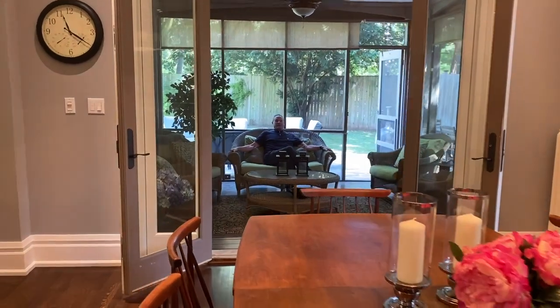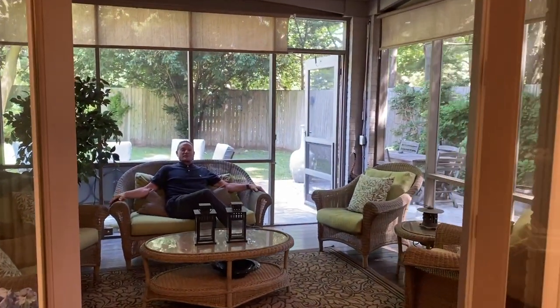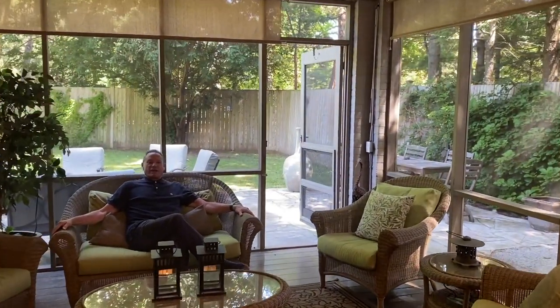What could be better than having a Muskoka room in the middle of the city? This is wonderful. You can sit here, you can entertain friends. If there's bugs out, you don't have to deal with them at all. It's a wonderful place just to sit at any time of the year.